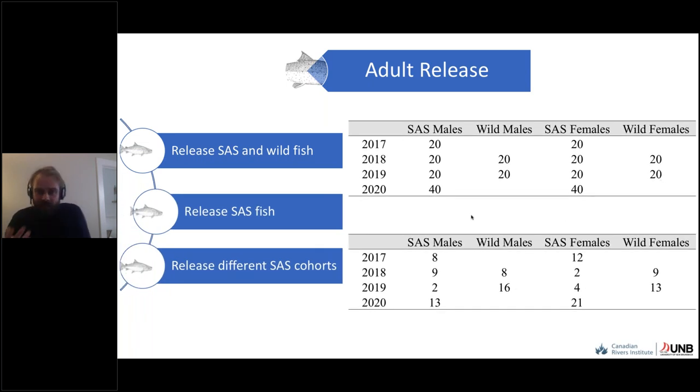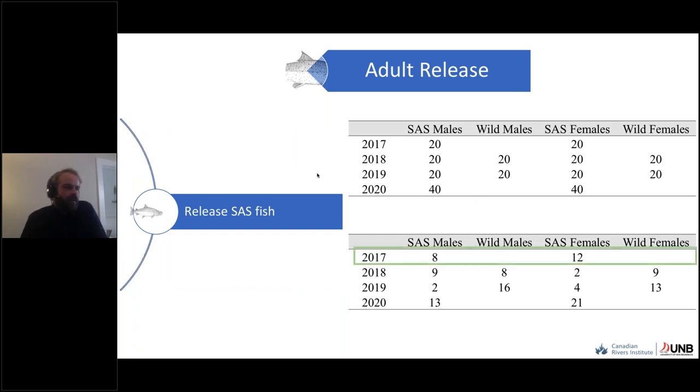So how many of the fish did we find to have spawned? In the first year with SAS fish only, we found 8 out of the 20 males and 12 out of the 20 SAS females to have contributed successfully to spawning. Successful spawning here is defined as we were able to find progeny of the specific individual the following year.